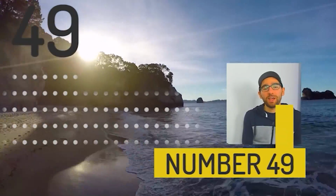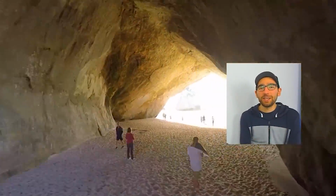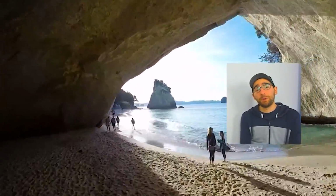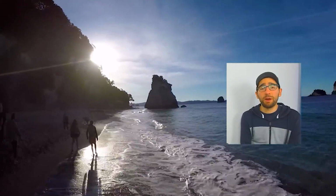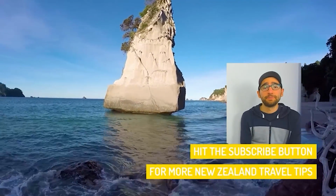At number 49 we have the iconic Cathedral Cove. You can get there by boat, you can get there by kayak, and you can get there by foot. I think my favorite is getting there by kayak. I've done all three. Anyway, check out all the white cliffs and the caves, it looks amazing, and Narnia was filmed there.